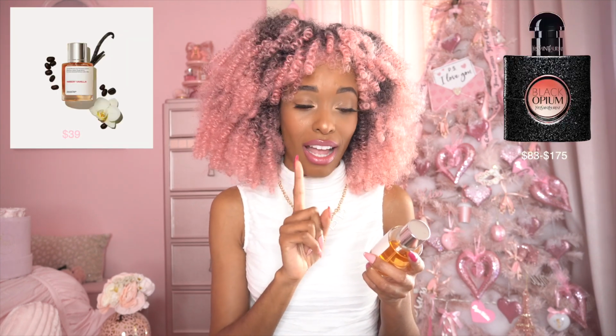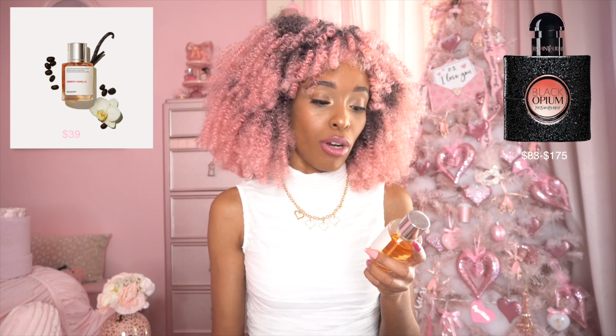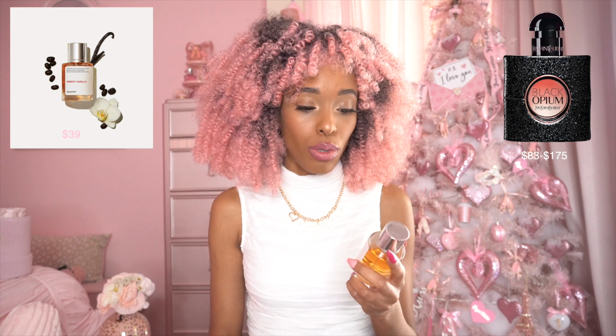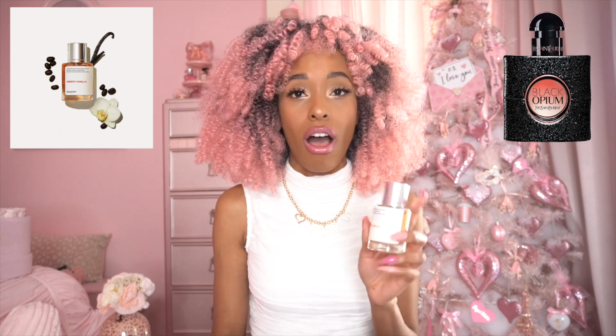And by the way, the top notes are mandarin, pear, pink pepper. That's the one that's not good. Licorice. The middle notes are jasmine and orange blossom, and then the base notes are cedarwood, patchouli, vanilla, and coffee. I didn't really get the coffee scent in this. It's funny because I read other people's reviews on this, and they were saying, oh, I get this coffee scent. I don't really get that.